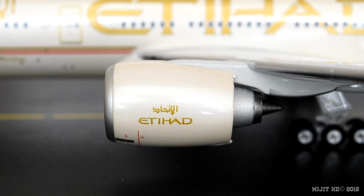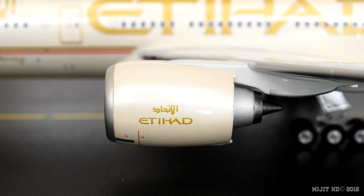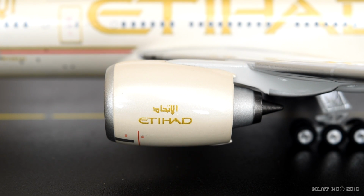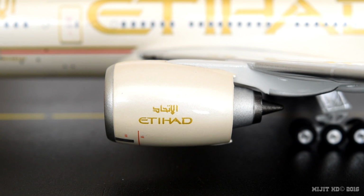So you can tell straight away Phoenix have definitely improved from when I got my first Phoenix model, which was the Eva Air Hello Kitty Livery 777. Definitely a massive improvement, especially on the engines. The engines were, I'm going to put it simply, very simple. They were crap, honestly. They were pointed upwards, they were the wrong shape, details were off, but massive improvement.